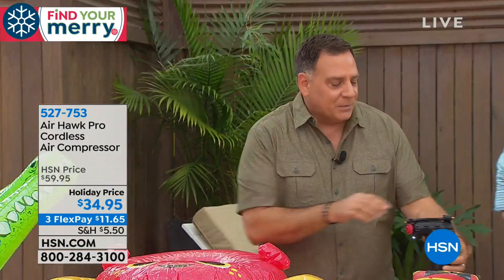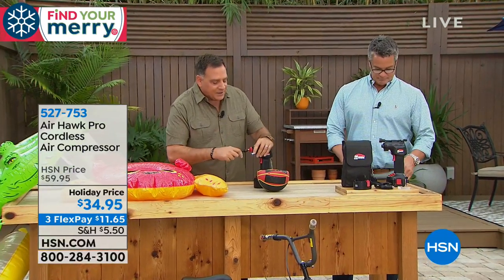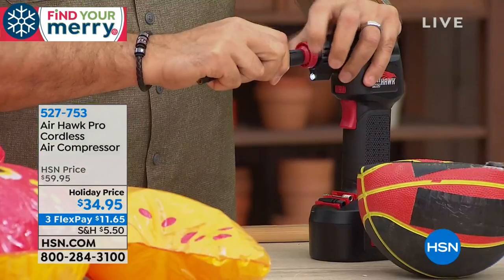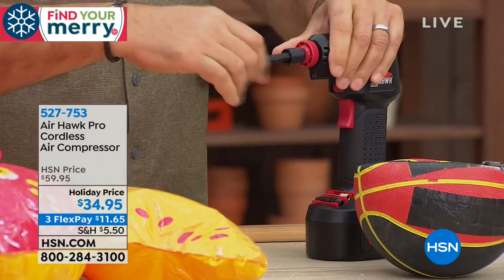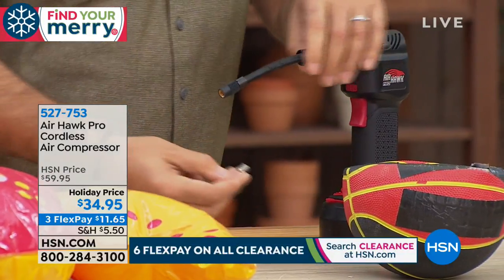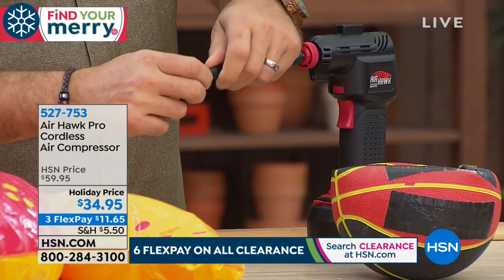So let's blow something up. Now watch what I'm gonna do. I'm gonna take this extender and stick it in the front here, and everything attaches to the extender. There's a little red dial here that I'm gonna twist to lock this into place. The reason I do that is, remember, this is under pressure. So it's not an inflator, it's a compressor.